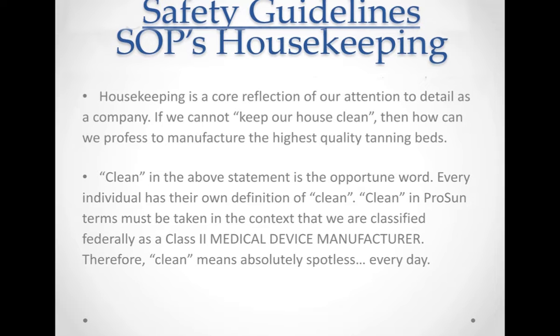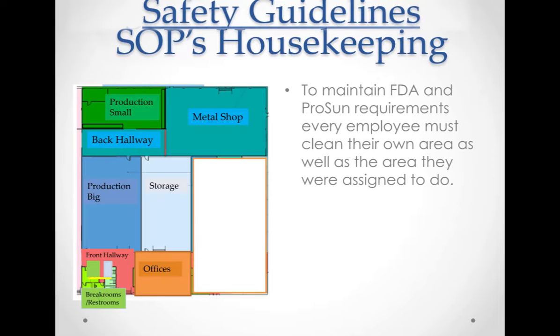Housekeeping is a core reflection of our attention to detail as a company. If we cannot keep our house clean, how can we profess to manufacture the highest quality tanning beds? Clean in ProSun terms must be taken in the context that we are classified federally as a Class II medical device manufacturer. Therefore, clean means absolutely spotless every day. To maintain FDA and ProSun requirements, every employee must clean their own area as well as the area they were assigned to do.